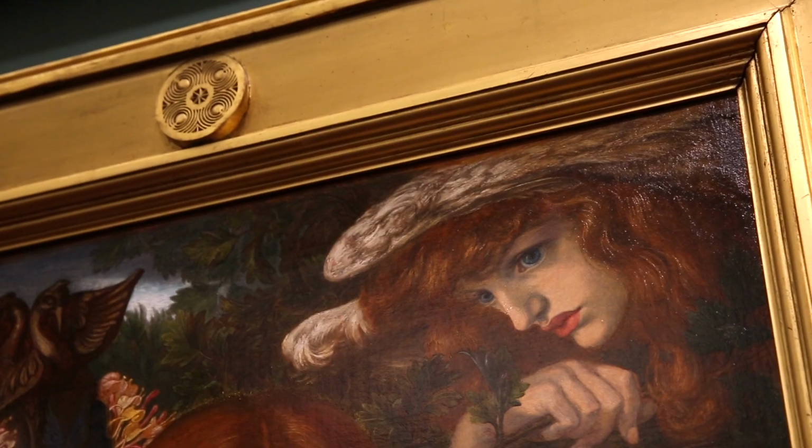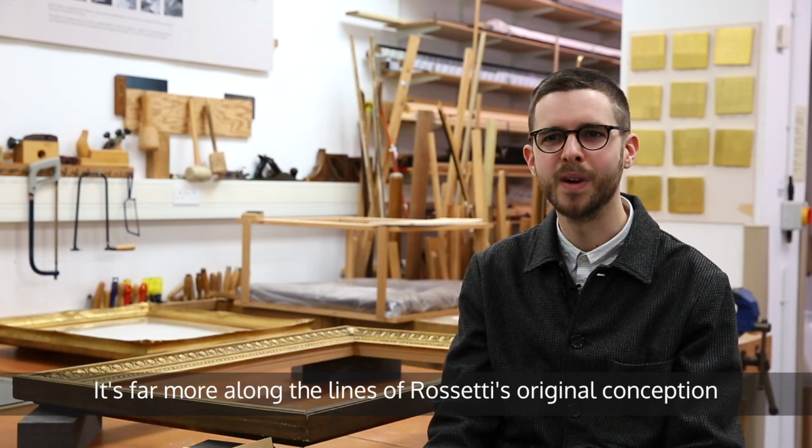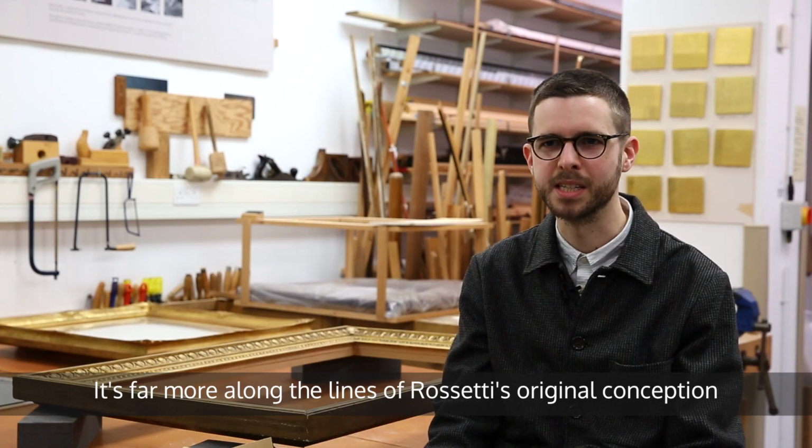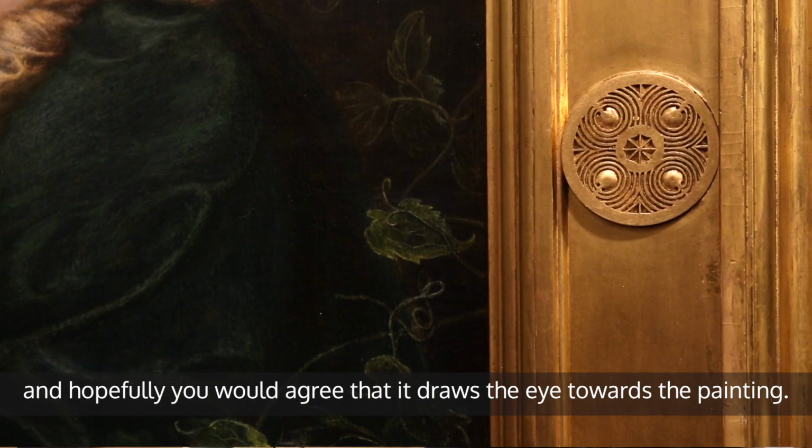On treatment completion, the frame is stable, uniform and complete. It is far more along the lines of Rossetti's original conception, and hopefully you would agree that it draws the eye towards the painting.